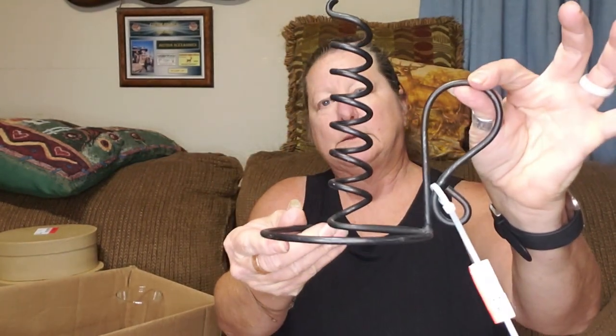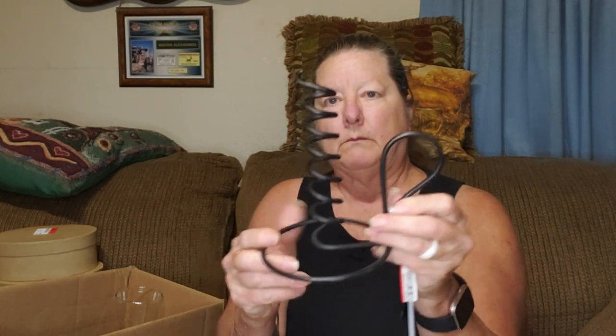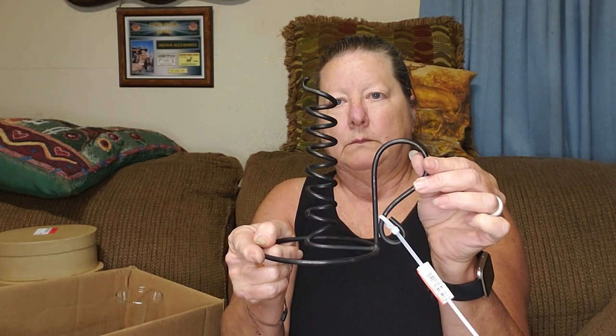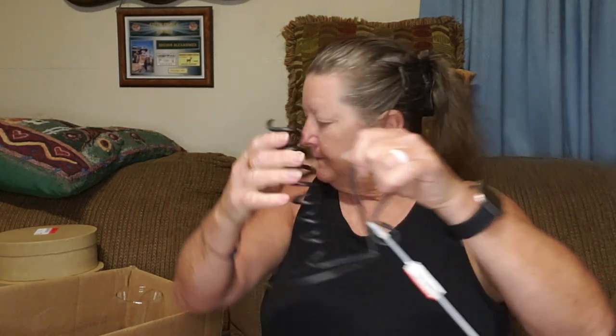Alright, I'm gonna pick this up. This was so cute. Let me save this for my decor. This was 99 cents, guys. And I've got some of those electronic, battery powered little candlesticks. I don't know if it'll fit down in there or not. I'm gonna find out. So this may be mine. 99 cents.